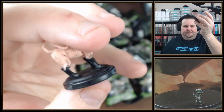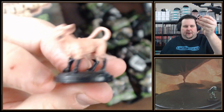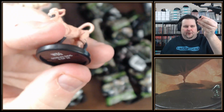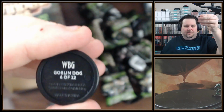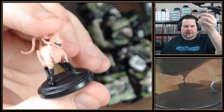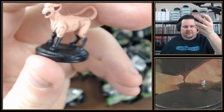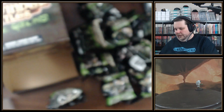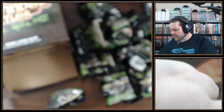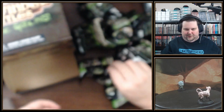I like that. Nice dry brush look to it. It's on a base which is actually glued to the primary base. It says 6 of 12. So really nice looking devil dog with the teeth and everything in the ear, and I like how they detail the color inside of the ear as well. So really nice mini. Put them up on the wheel of steel, as I call it.